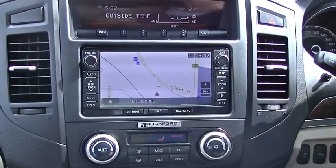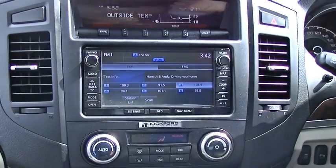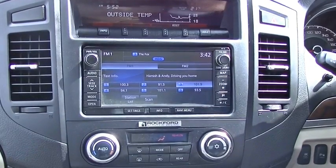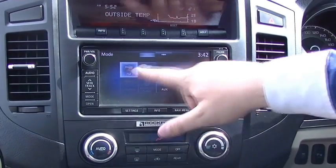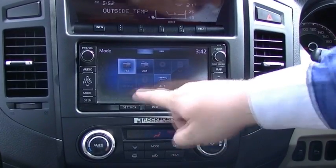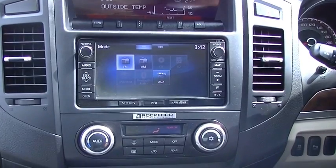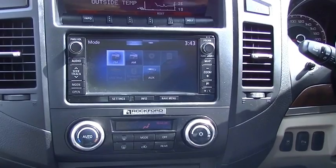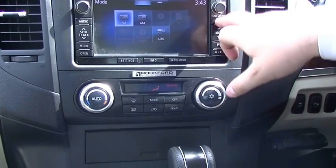On here you do have all of your options for audio as well. You hit audio button here, it will come up with currently listening to apparently Hamish and Andy on the Fox. But you do have the ability to hit mode there as well, and it brings up all of our items here, including my favourite one on a car, Bluetooth audio. Because Hamish and Andy like to talk a lot, as do all the radio stations at 5 o'clock in the afternoon, I listen to music off my phone so you can have music instead of talking. Coming down from there a little bit, we'll just switch it back to map.